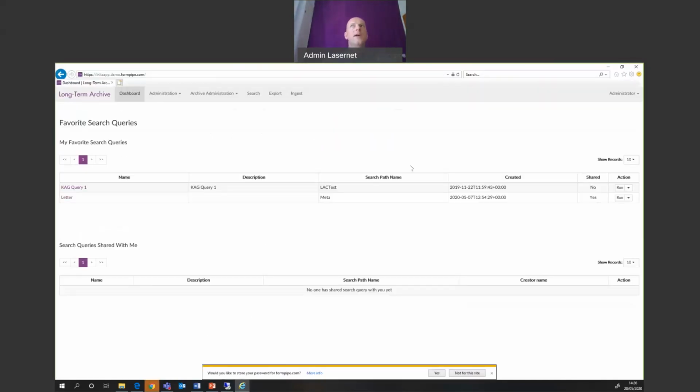Okay, as there's not, I've moved on and I'm now logged in as somebody with a lot more permission sets. In this case, it's the administrator, and they've gone into the same long-term archive system that Betty was seeing, but I've done this for a couple of reasons.